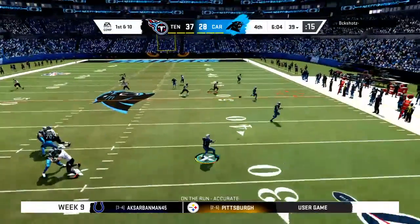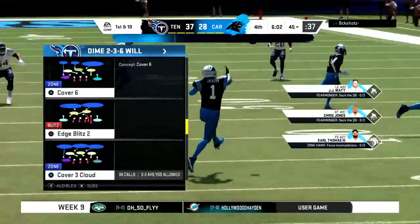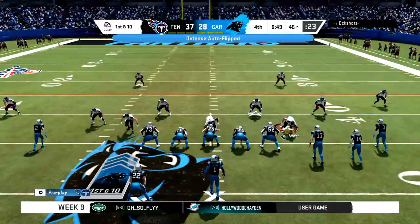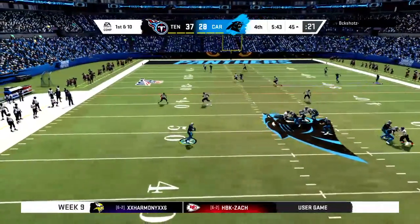Jackson from the shotgun, rolling to his right. He gets it complete to Harris, and out of bounds on the other side of midfield at the 45. It's a Carolina first down on a gain of 16. So operating from Tennessee territory now. Here's 1st and 10 at the 45-yard line.